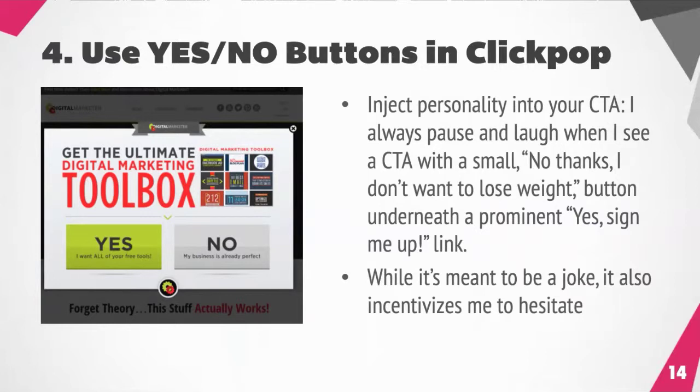And so it's tongue-in-cheek, it's meant as a joke. You're probably chuckling to yourself, but it makes you pause and say, well, is my business really perfect? Should I really pass on this offer to opt in? And part of it is fear of missing out, or FOMO. People wonder, what if there were one magical strategy in this bundle, in this toolbox, that could change the trajectory of my business, right?